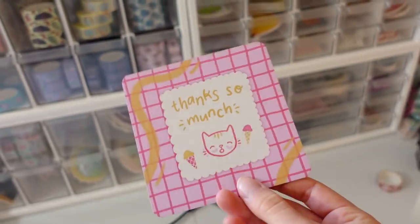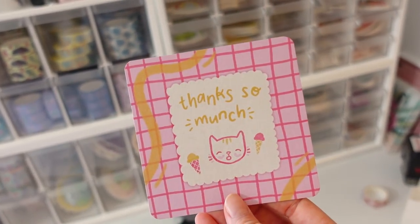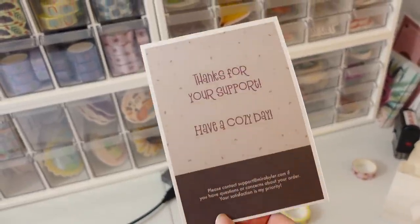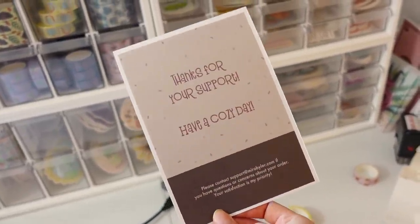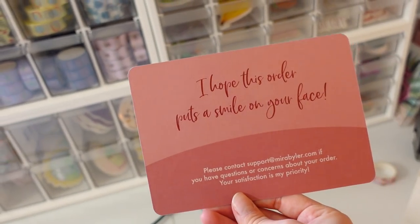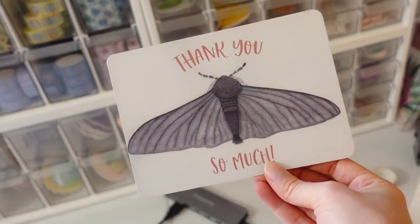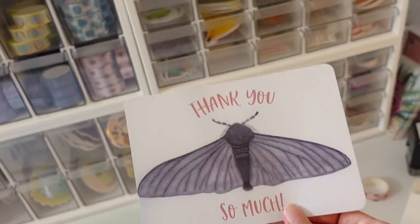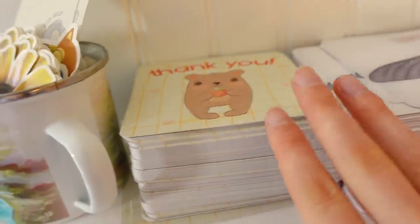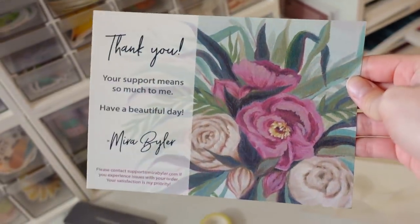I have a couple new thank you cards that I've been using the last few weeks. I really like this one. Then there's this one, which has been really suitable for fall and winter. I really like this one too. And then there's this one, but it kind of printed off center, so I don't use it super often unless people order moth related things. Because I try to match thank you cards with the style of stuff that people order in my shop. Like if people order florals, they get this card.